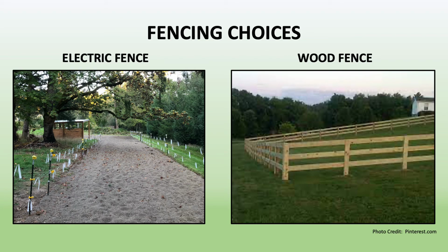On the left is an example of electric fencing. For the pros, it's relatively inexpensive, easy to install, easy to move. You only need minimal equipment to install it, and it's easy to repair. On the con side, it's got very low visibility, so it's not very attractive when you have to add all the flags so the horses can see it. It's also easily broken by the horses. Electric tape and electric rope are both more attractive. However, tape has a tendency to twist and get slack, and rope is much more pricey.